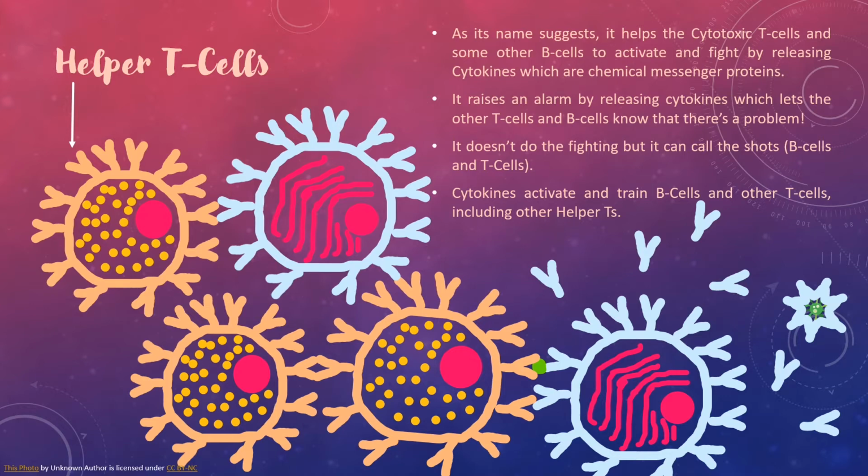Helper T-cells. As its name suggests, it helps cytotoxic T-cells and some other B cells to activate and fight by releasing cytokines, which are chemical messenger proteins. It raises an alarm by releasing cytokines, which lets the other T cells and B cells know that there is a problem. It doesn't do the fighting, but it can call the shots.